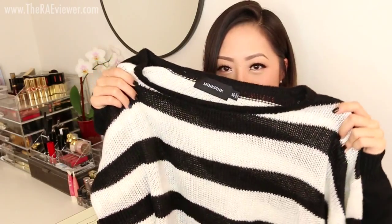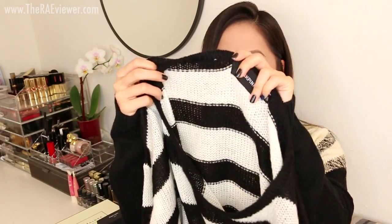I've also been loving this mink pink sweater. I wore this in my Chanel video, but you can wear it off the shoulder. I purchased it in a small, but if you want to wear it off the shoulder, you might want to size up one. Wear it really loose. You can also belt it, but it's very comfortable and it's semi-sheer. But if you throw a coat over it, you'll be warm enough. I just think these are both great layering pieces, especially for the winter.